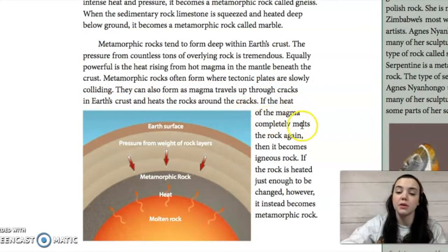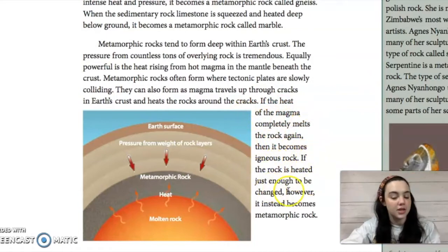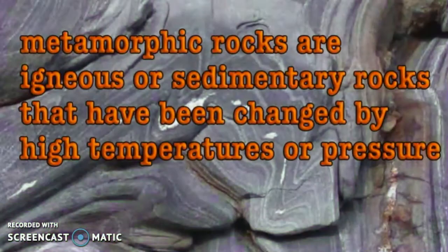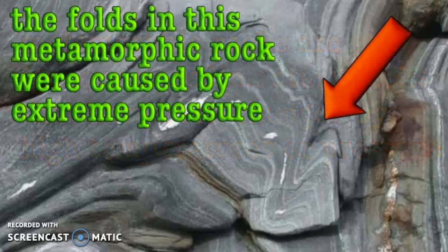If the heat of the magma completely melts the rock again, then it becomes igneous rock. If the rock is heated just enough to be changed, however, it instead becomes metamorphic rock. So: molten rock, heat, metamorphic rock, pressure from the weight of rock layers and Earth's surface. Fascinating! Metamorphic rocks are igneous or sedimentary rocks that have been changed by high temperatures or pressure. For example, the folds in this metamorphic rock were caused by extreme pressure.